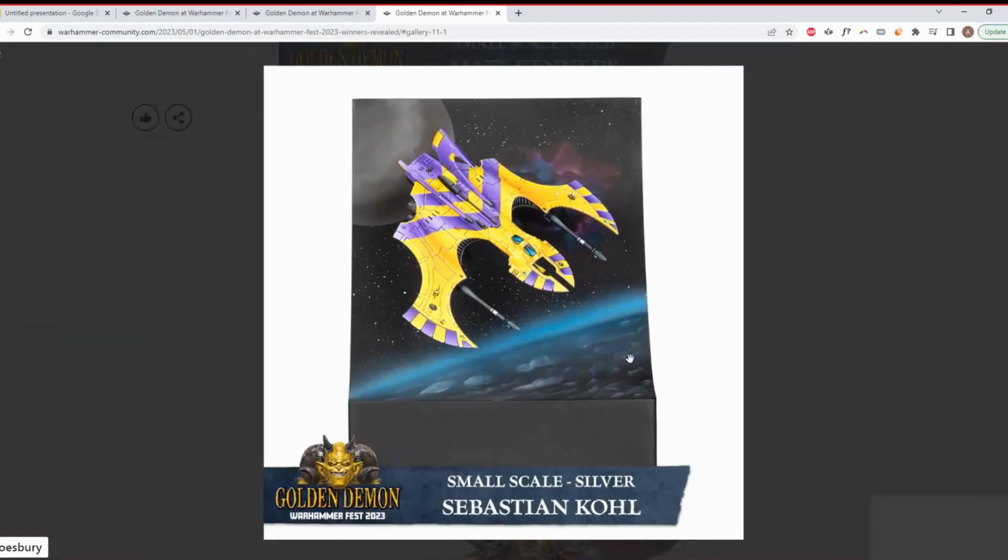Again, Sebastian Cole. We've seen a lot of these models done on the backdrop bases. Yeah, backdrop bases, they are really, really cool. There's been some cool ones. I do like this with the planet in the foreground.